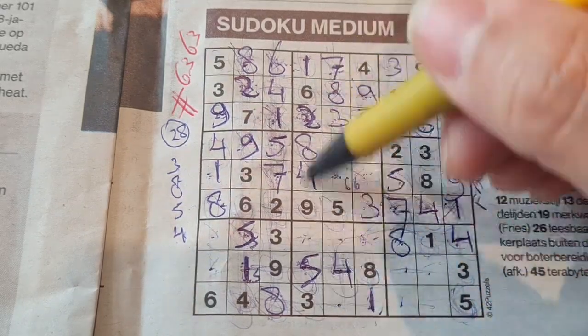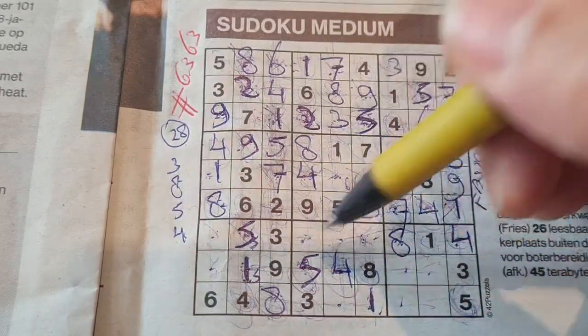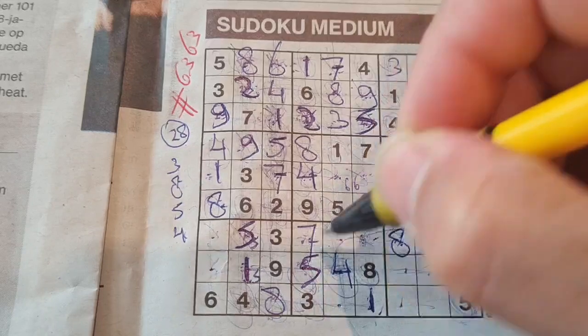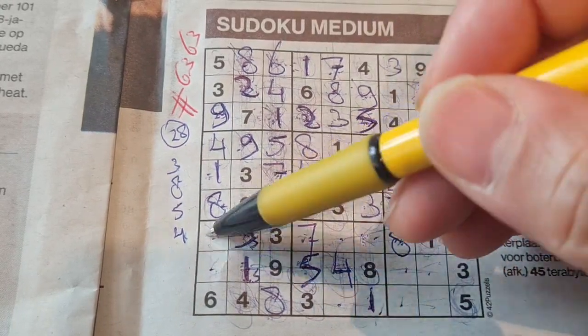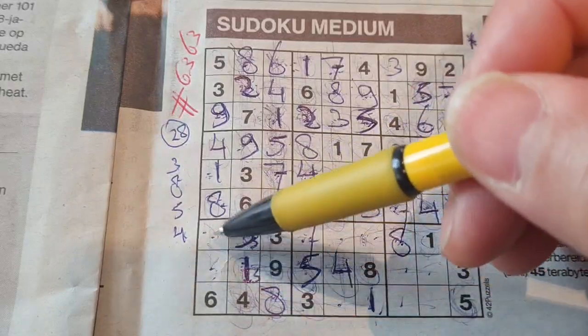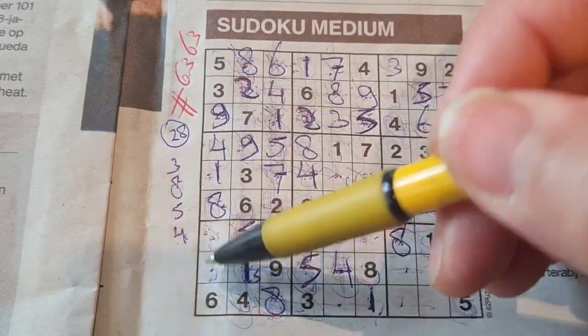One number left in this column for the numbers 1, the 2, the 3, the 4, the 5, the 6, the 7 is missing. Two numbers left in this big square for the numbers 1, the 2 is missing, the 3, the 4, the 5, the 6, and the 7 is missing. A 2 and a 7.